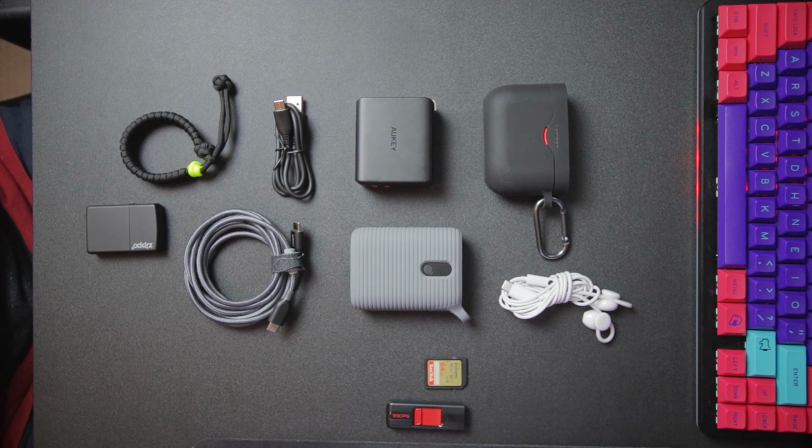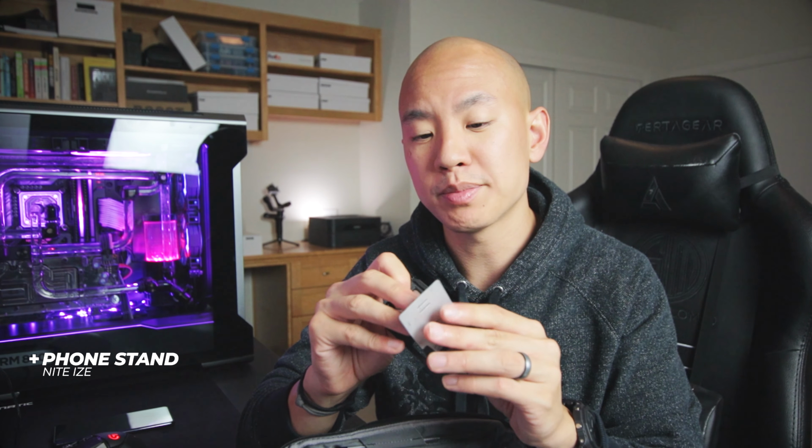I've got a nice phone stand here by Nite. It's a collapsible phone stand. If I want to prop up my phone, just set this bad boy up on the table and catch the latest videos on YouTube.